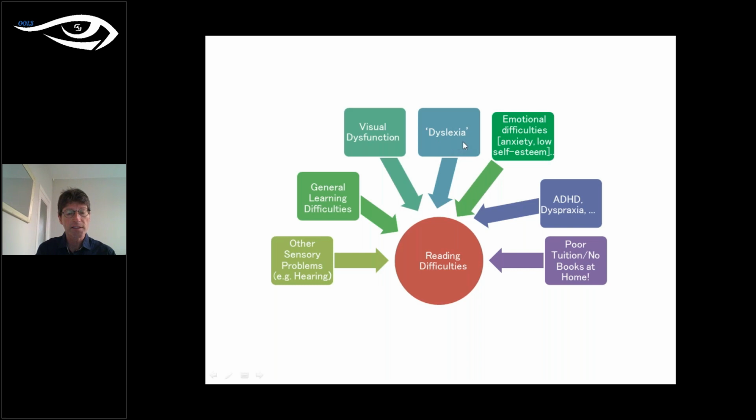For example, the child may have dyslexia, a problem of reading and writing, which is a cause of the reading difficulties, but obviously outside the scope of what an optometrist is going to attempt to treat. It's also possible that the child has general learning difficulties. It's possible that there's ADHD or dyspraxia or some other issue that's a problem for the child in terms of giving the reading enough attention. It's possible that there are emotional difficulties due to anxiety or low self-esteem. It's possible that the child has hearing difficulties. All of these different aspects could be coming into play, and a very obvious one, but perhaps one that we don't think about as much as we should: it's possible that the child simply isn't very practiced at reading because perhaps there are no books at home, and nobody's spending any time with them trying to help them to read.